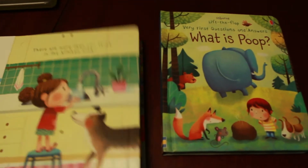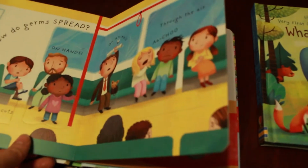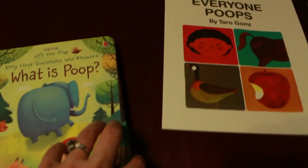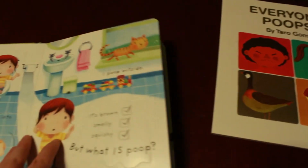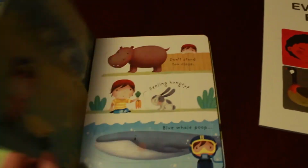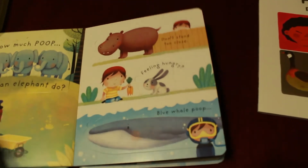So especially as winter is approaching, learning about where germs come from and why it's important to wash hands and take care of ourselves. What Is Poop is great for potty training children, and just learning that that is a normal thing that everyone does.